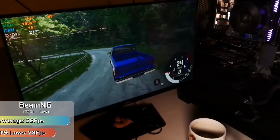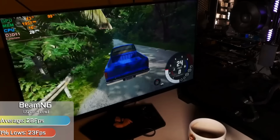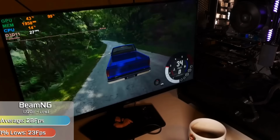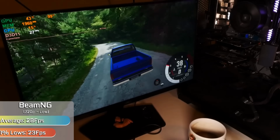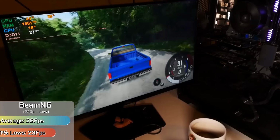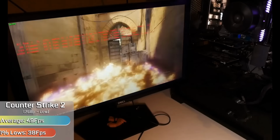I mean, it's not bad to see BeamNG running on what is entry-level hardware, and compared to its predecessors that can't even run the modern versions of the game, well, it's brilliant to see. It's just compared to its competition, it's awful. Downright awful. Counter-Strike 2, on the other hand, was actually okay.